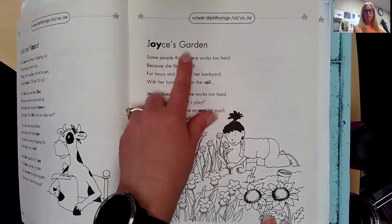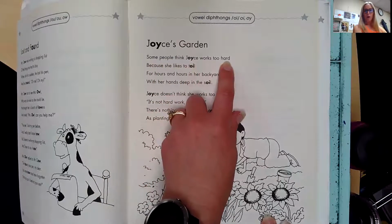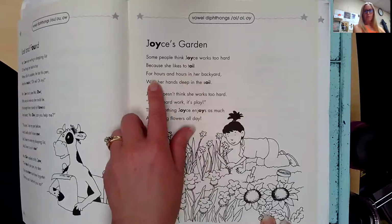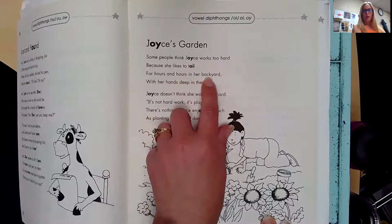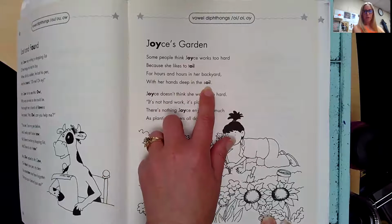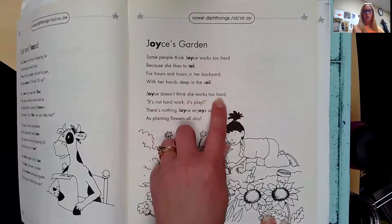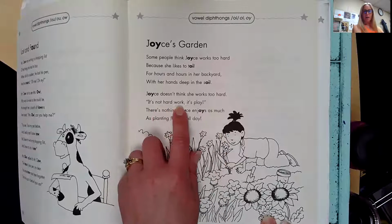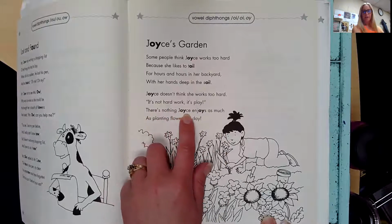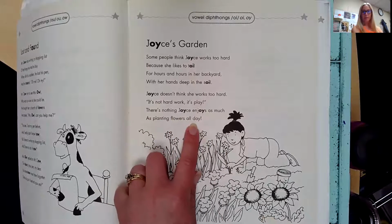Joyce's Garden. Some people think Joyce works too hard because she likes to toil for hours and hours in her backyard with her hands deep in the soil. Joyce doesn't think she works too hard. It's not hard work, it's play. There's nothing Joyce enjoys as much as planting flowers all day.